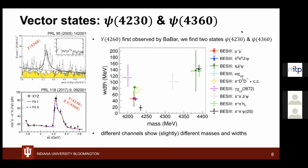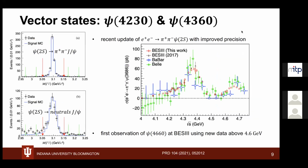And so let me just maybe highlight one of these channels. That's one that was very recently published. It's an updated measurement of e+e- to pi+ pi- and the Psi(2S). So what we're doing here is we reconstruct the Psi(2S) in many different ways. On the one hand, we look at Psi(2S) to charged pions and the J/psi. And then in addition, we also look into this channel where you have the Psi(2S) decaying to the J/psi in addition to some neutrals. And so these neutrals include the decay through an eta meson, using a pion, using two pions, and also the subsequent decay of the Psi(2S) to gamma chi_c1, the chi_c1 doing a radiative decay to the J/psi. So that's all included in this neutrals channel.